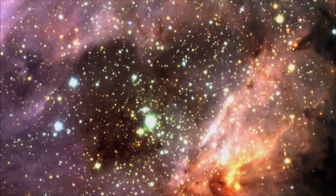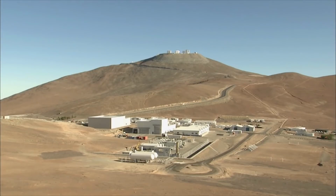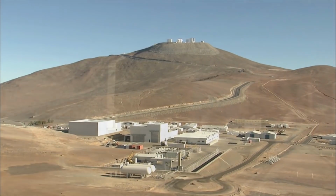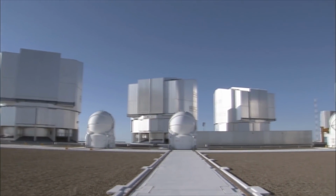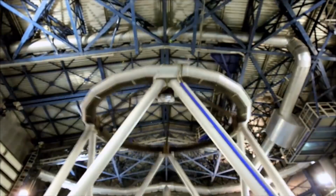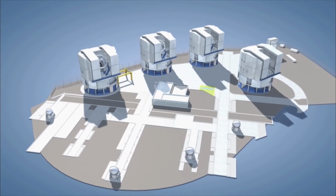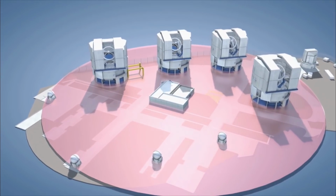Today, Chile is home to some of the world's most impressive observatories. And here, high atop Cerro Paranal is the most impressive of all. This is the VLT, short for Very Large Telescope. Despite its name, it's actually 4 large telescopes, plus 4 smaller ones, which can either work independently or together, like a giant light-collecting machine.